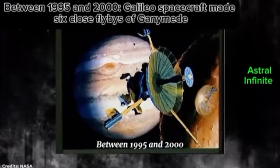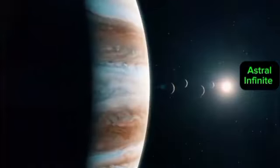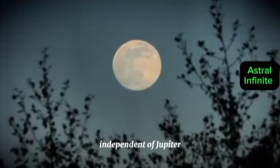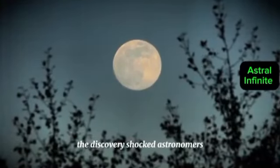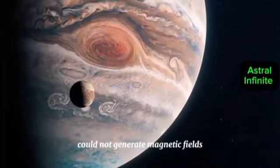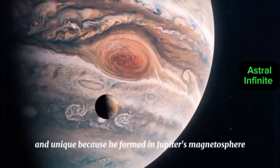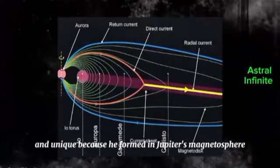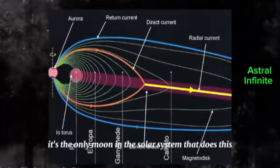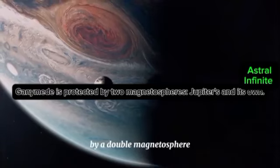Between 1995 and 2000, the Galileo spacecraft made 6 close flybys of Ganymede. It discovered that the moon has a magnetic field independent of Jupiter. The discovery shocked astronomers, because it was previously thought that natural satellites could not generate magnetic fields like the Earth. Ganymede's magnetic field is unique, because it forms a mini magnetosphere within Jupiter's magnetosphere. It's the only moon in the solar system that does this.